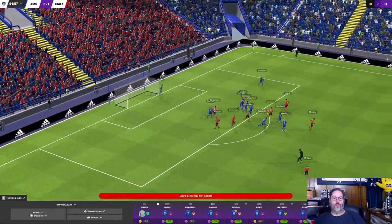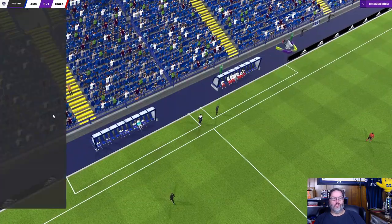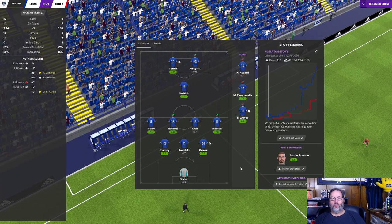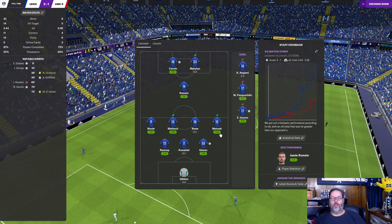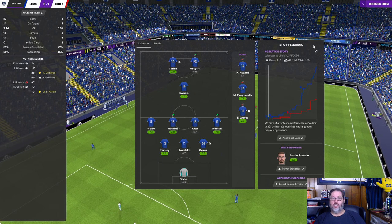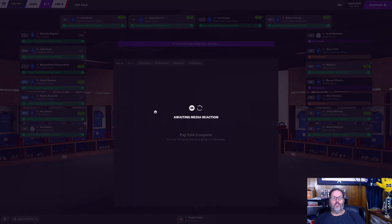Header goes in near post. Gale with a good save. And there's the whistle. Let's hope that he is not hurt too bad. He actually played really well. Pascarillo played a 7-1. Mensa 7-3. So both of our guys playing well out there. A good win. Well done.